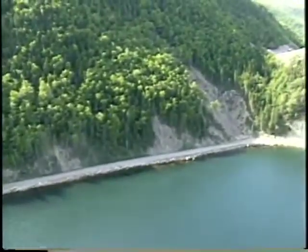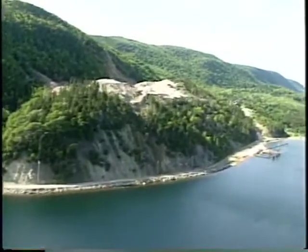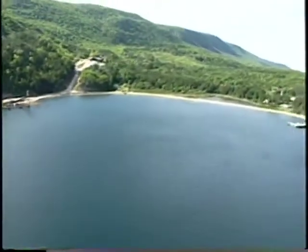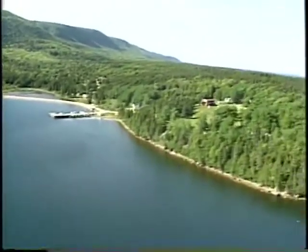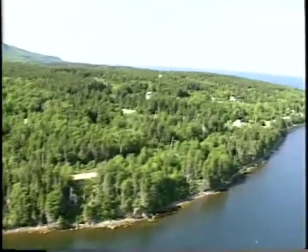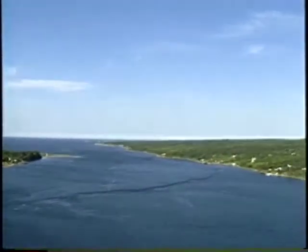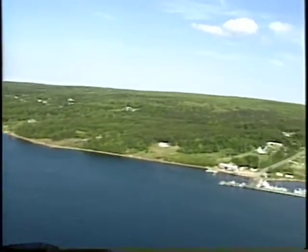As we come around Kelly's Cove, you can see an old mine and probably unloading mechanism. And then we'll just cut across and see the light at Carey Point and Moir Point. And then we'll cut across and head down the Big Bras d'Or at 1711.